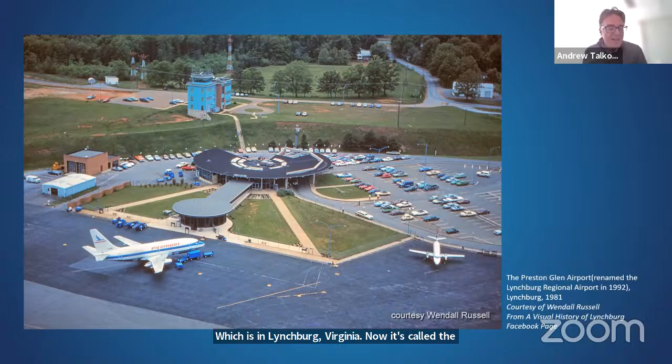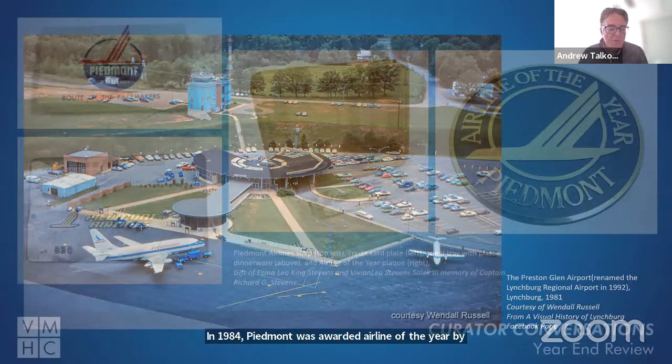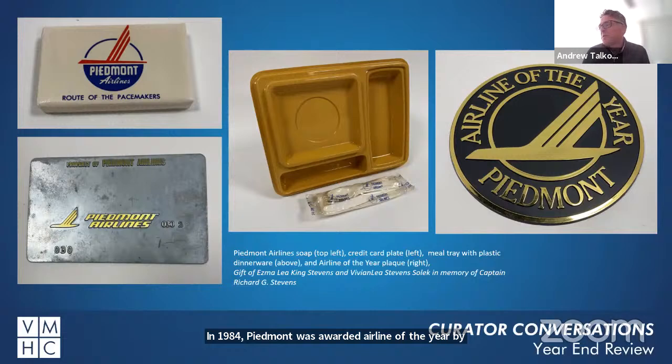In 1984, Piedmont was awarded Airline of the Year by Air Transport World, and each plane was adorned with one of the plaques that you can see at the far right. This is a pretty rare item since even though the fleet had them, they weren't really saved.